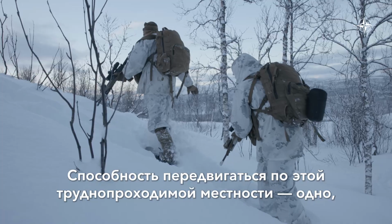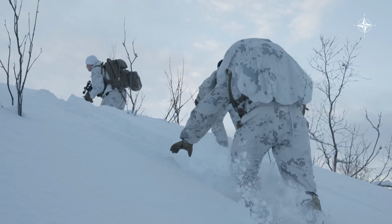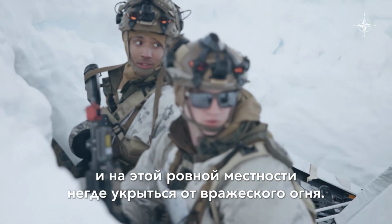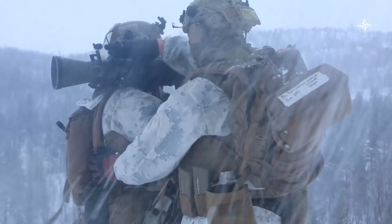Being able to move in this challenging terrain is one thing. Being able to fight is quite another. The deep snow slows the Marines down, and in this mostly featureless landscape, there's little cover from hostile fire. To prevail, the Marines need to be fast and aggressive.